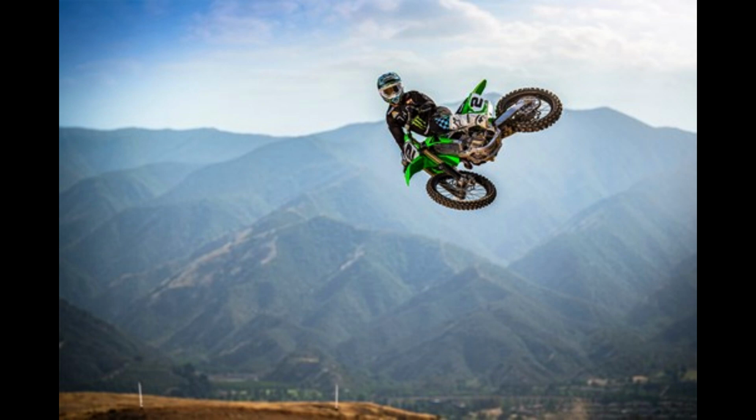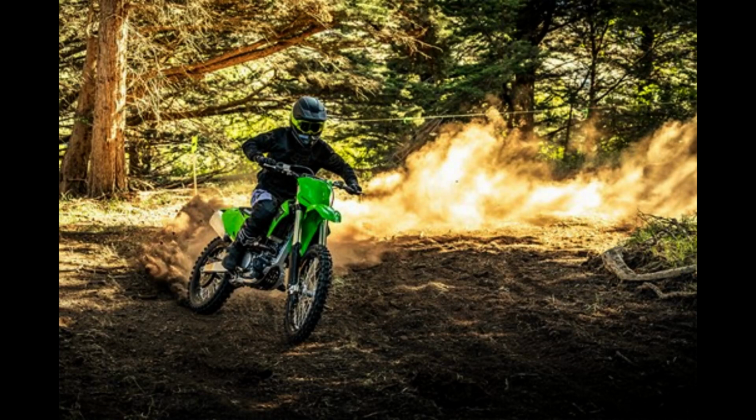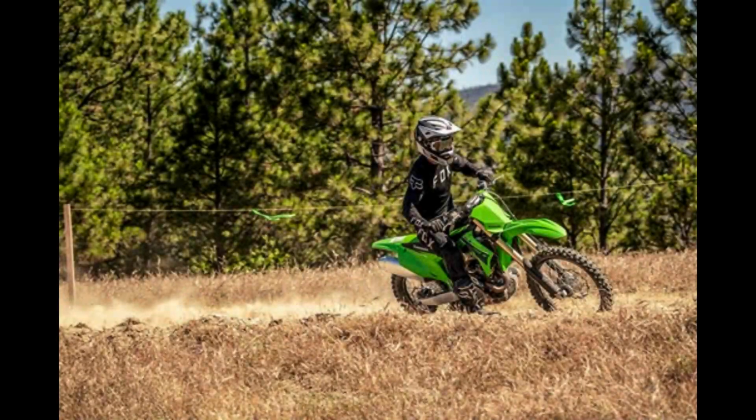Alright, the other two off-roaders, we have the Cross Country KX250X. This is a 250cc 5-speed, 37-inch seat height, 240 pounds, 1.6 gallon tank, starting at 8,600. Cross Country KX450X. We have the 450cc 5-speed, 37.5-inch seat height, 245 pounds, starting at 9,800. So not too much different other than the engine size on those.